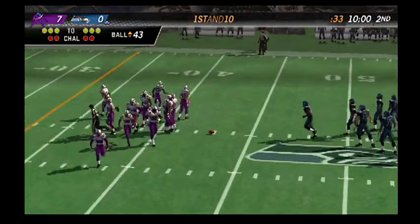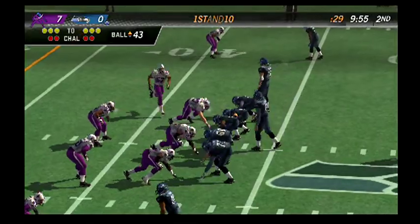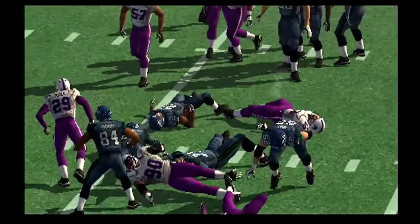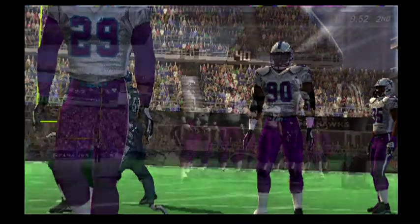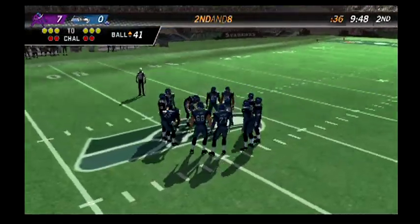So they have first and 10 here on the 43-yard line. One of us will make a play. All right, let's go. Jones, the lone back. Hand off to the tailback. Sanders is there on the stop at the 41. I know they didn't get much, but it's all about making the defense respect the fact that you're willing to run.